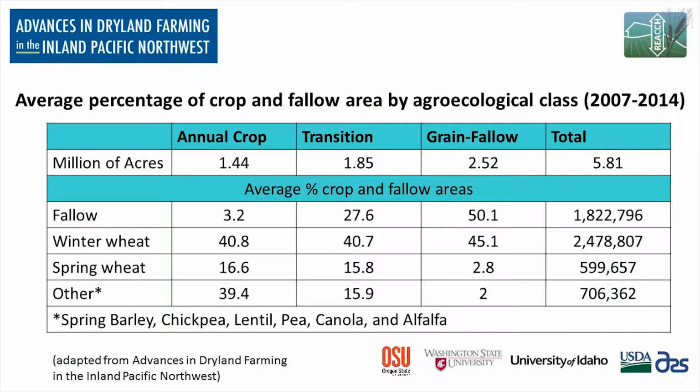Moving on to this table, we can see the breakdown of the acreages of each of these areas in the top bar of this table. So you have the annual crop on the left with around 1.4 million acres, the transition zone with 1.85 million acres, and the grain fallow, which is by far the largest at 2.52 million acres. Comes out to about a total of 5.8 million acres of dry land farming in the inland Pacific Northwest.